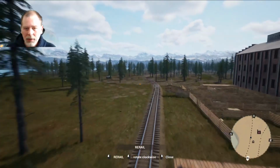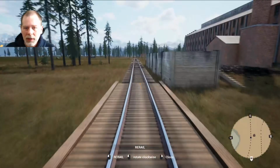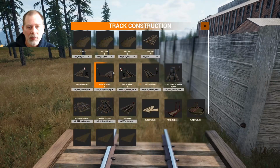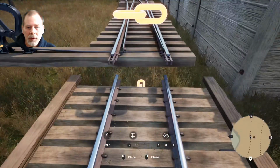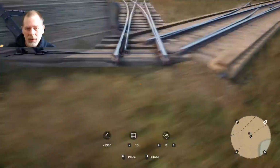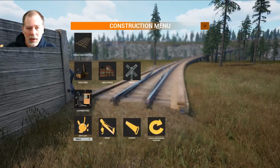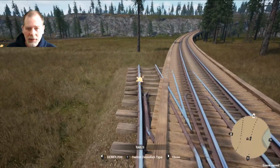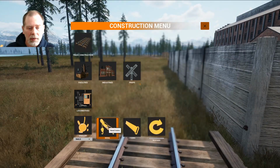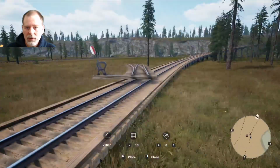Let's get a siding going. I think we're going to do that here. So we're going to demolish rails. We're going to go like this. We're going to do a switch left. What did it just do? Let's try it this way. Seriously? It's not going to let me... Okay, I think we're going to have to connect it on the other end. That's fine too. Let's try this again. Switch left. No, it's still not going to do it if we hook it on the other end either, is it?